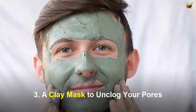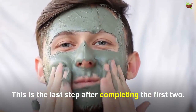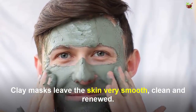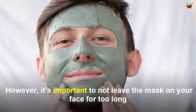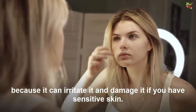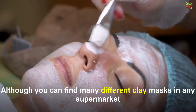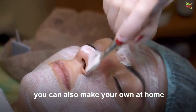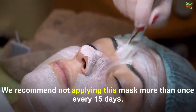3. A clay mask to unclog your pores. This is the last step after completing the first 2. Clay masks leave the skin very smooth, clean and renewed. However, it's important to not leave the mask on your face for too long because it can irritate it and damage it if you have sensitive skin. Although you can find many different clay masks in any supermarket, you can also make your own at home. We recommend not applying this mask more than once every 15 days.